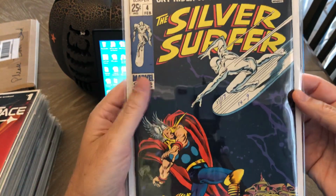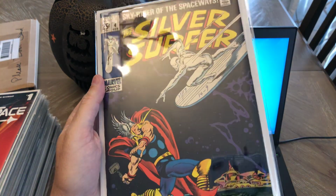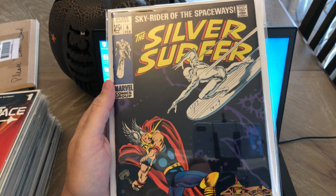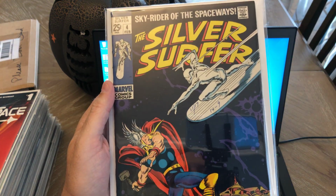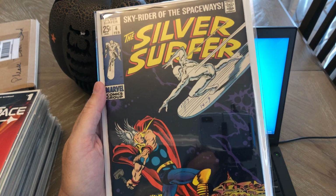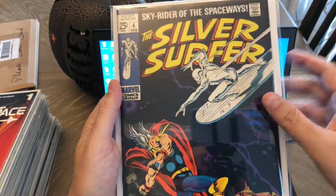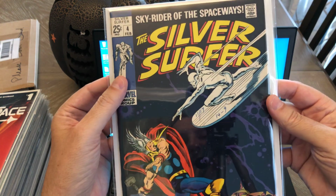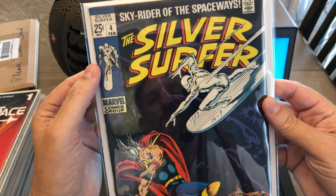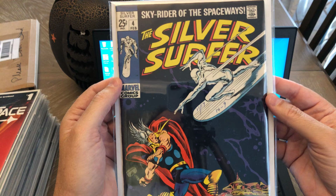Just by looking at it, any dealer would look at this and go, absolutely beautiful book. This definitely looks like a 9.0, 9.2, maybe higher. If this thing was unrestored, I'm telling you, this would grade at a 9.2 to 9.4 easily, in my opinion, because there's really not much wrong with it, other than that tiny little tear on the back cover of the book. And it's just off the spine. It's not even a half inch. So that's the book I've been after for a long, long time.